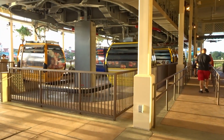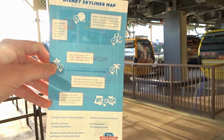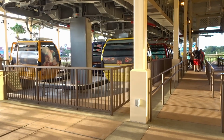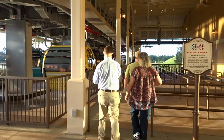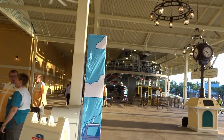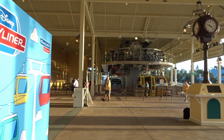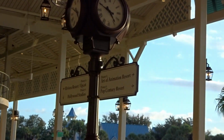Yes, it is, in the bright sun. So, according to my handy-dandy little guide here, fancy maps, if I'm reading this right, that way goes to Pop and Art. And then, if you come this way, it goes to Riviera, with connecting to Epcot. And there's also a sign right there. They would say the same thing.